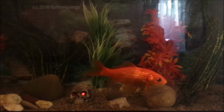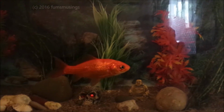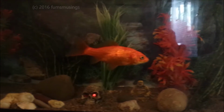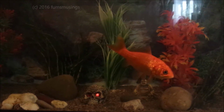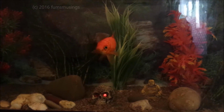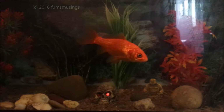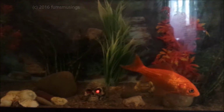But he'll be fine, because he's quite an old fish. He's quite big, he's quite greedy. He'll clear up anything that's left anyway. I'm not too worried about it. If I wanted to, I could go in and just scoop out anything he hasn't eaten, but as you can see, he's still busy eating. It's only like a minute ago I chucked it in anyway.